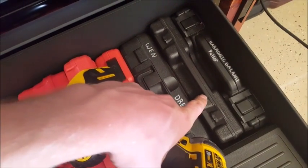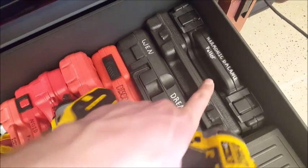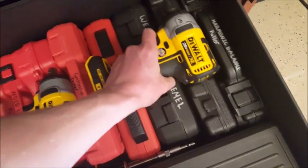That's just my cheap Pittsburgh screwdriver set. If you watch my previous toolbox tour, you'll see that in there. And then just a harmonic balance puller.